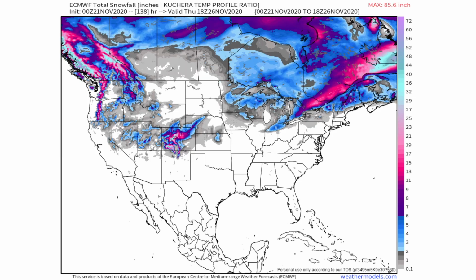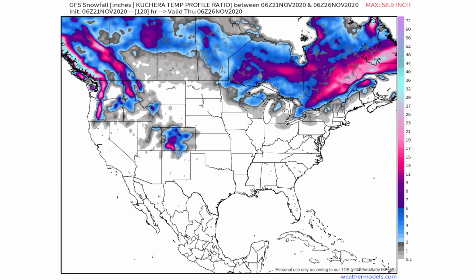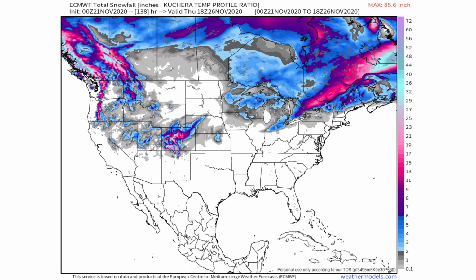two. The GFS is a lot further to the north with most of the snowfall, and I don't know if I'm really buying that. I have seen the GFS just last night was showing that band of snow for Indiana, Ohio, and Michigan, and now it's not showing it.